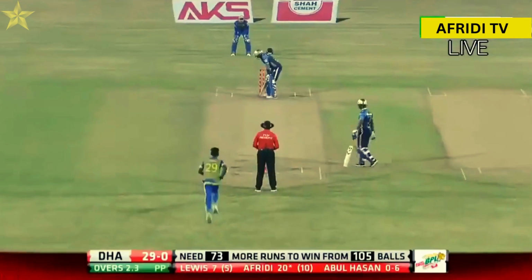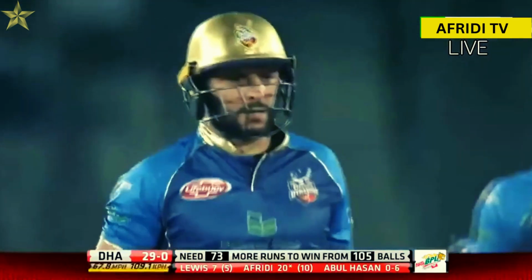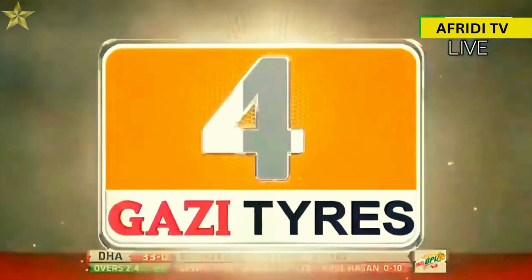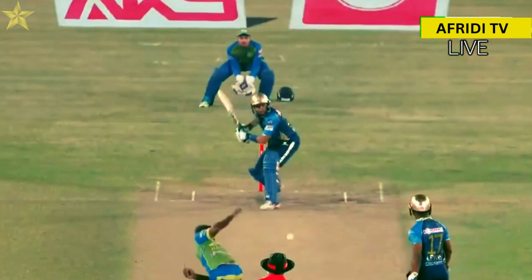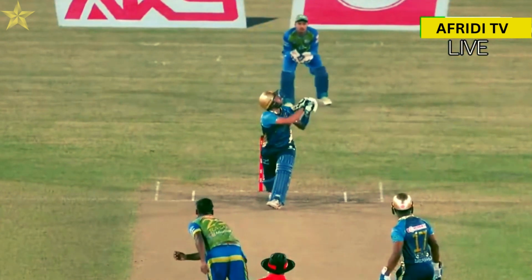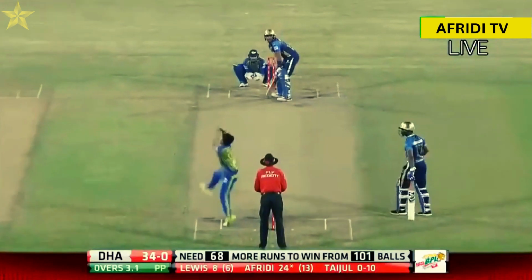Good reason to be on the big screen. Now that's high, and it's going to fall safe. And another boundary. Shahid Afridi dealing in 6ers and 4s here. Well, he wasn't in control. It was a top edge. Since there was a lot of power behind that stroke, that even edge stroke went away from the fieldsman. And off she goes for Pakistan.